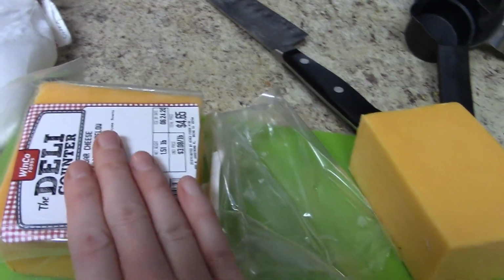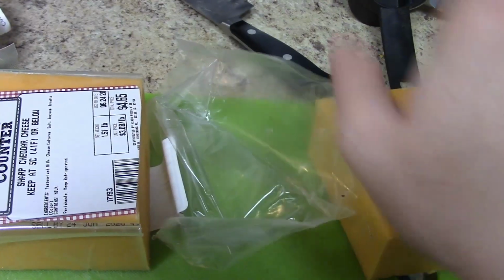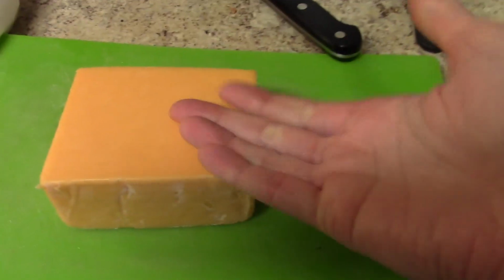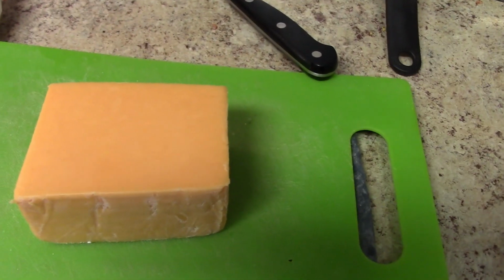If you are concerned about your cheese going bad, cheese doesn't last necessarily that long, which is why I kept it shrink wrapped all this time. But if you're concerned about it going bad, you can pop this into the freezer until you're ready to use it, and that's exactly what I'm going to do. And then this remaining block of cheese for the 7 servings of chili, I'm going to cut into 7 equal pieces, just for easier portioning throughout the week.